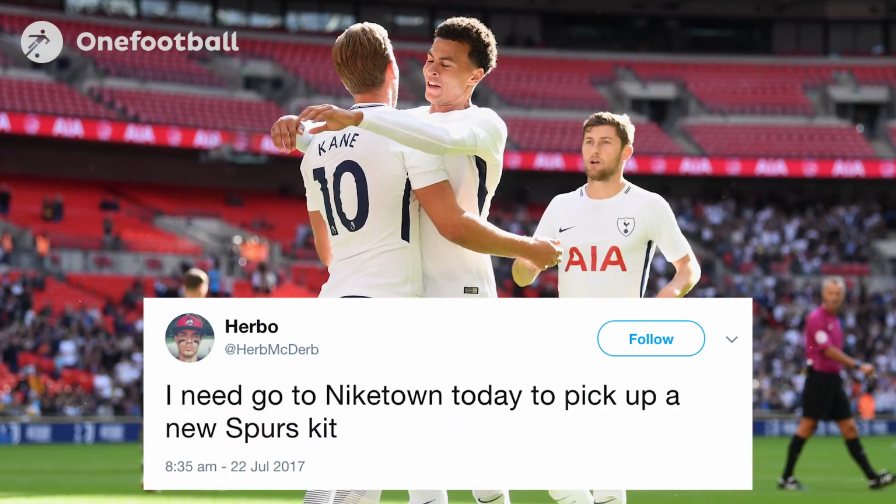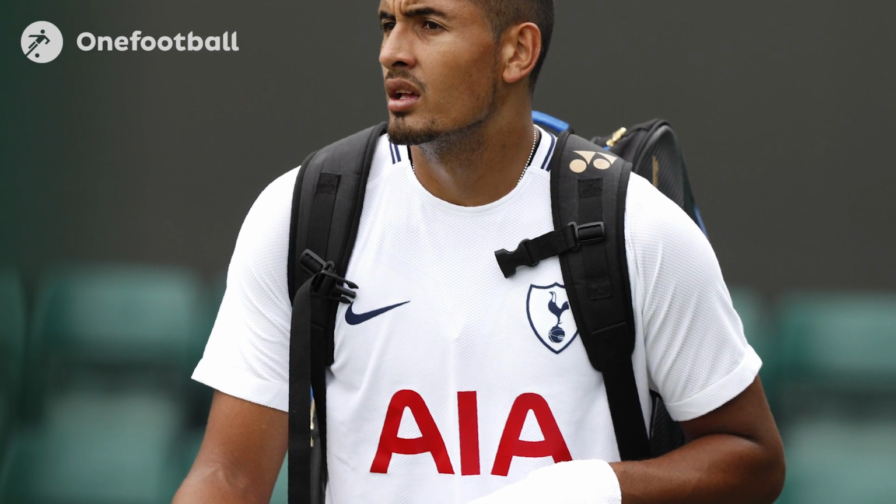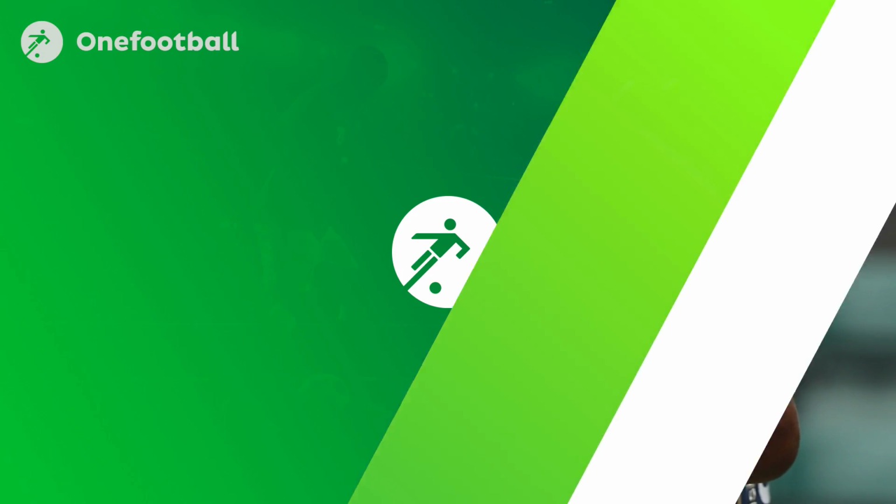Despite being part of the Nike Vapor Aeroswift template, like Man City and Chelsea, we rather like this one, and so do the Onefootball fans. It's clean, smart, and looks good on almost any occasion.